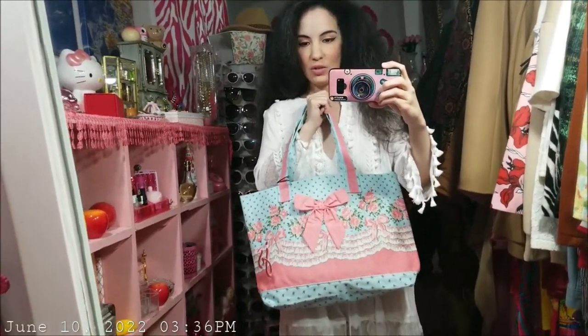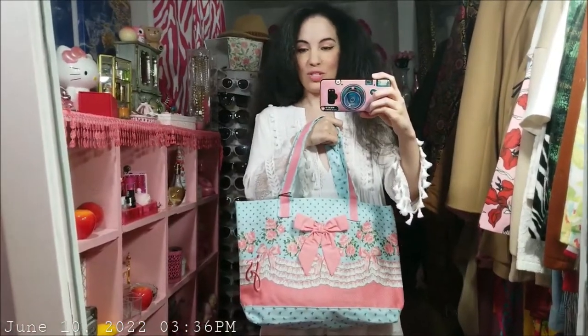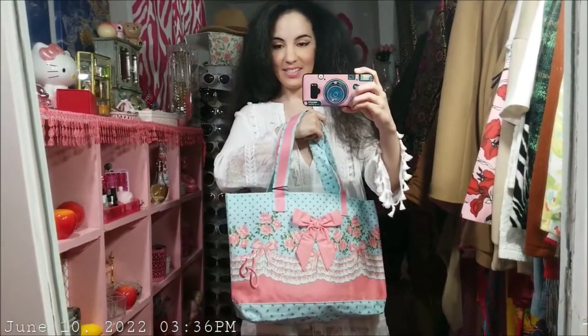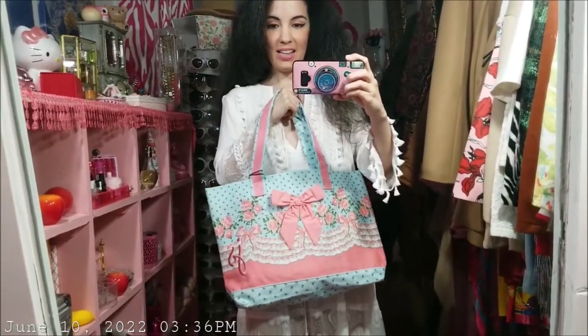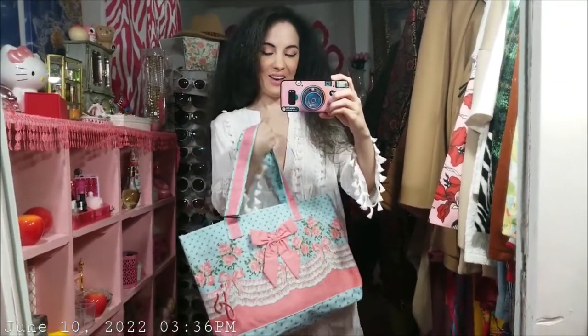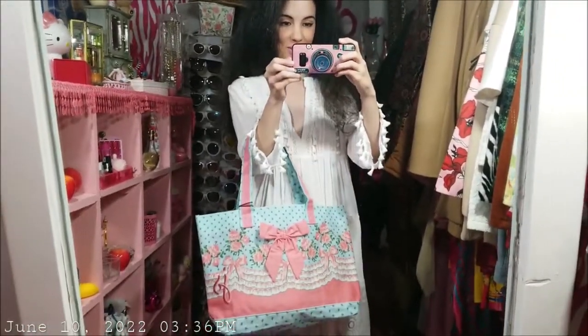I would rather the whole bag be washable, but the bag is, you just spot clean it. So that's one thing I would change if I could, but it is still such a cute tote and pretty for the spring and summer. It has the JS embroidered there on the side. I love the little bows and the swag print on it. I think it's just a very cute, sweet little tote.